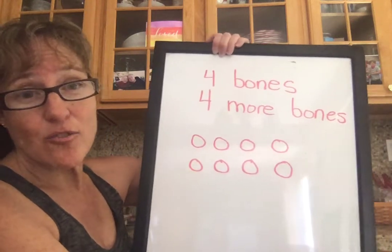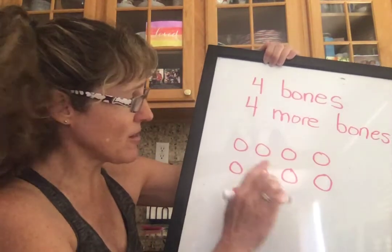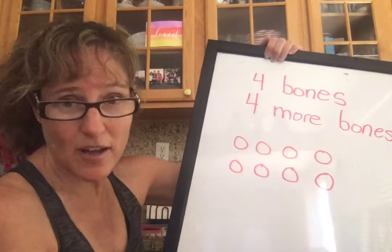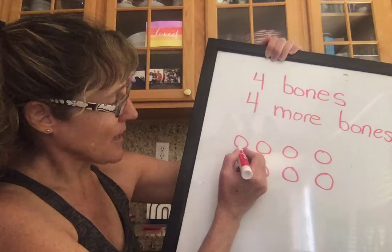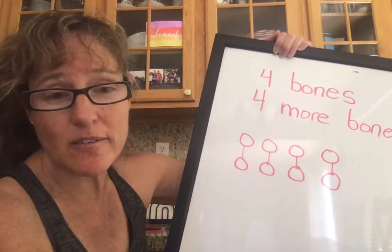Now, to find the answer, remember the clue words were in all. That means add it all up. So you can count them all. There's lots of different ways you could do it. You could touch each one and go 1, 2, 3, 4, 5, 6, 7, 8, right? Or remember how sometimes in class we've lined it up and counted by 2. So there's 2, 4, 6, 8, right? I came up with the same answer, right?